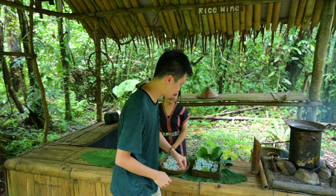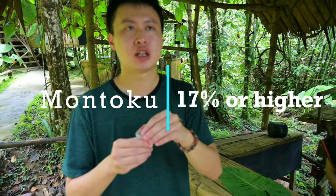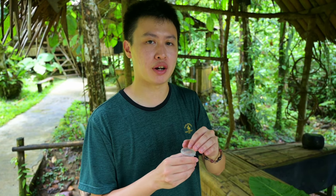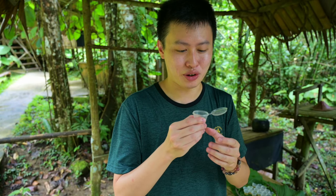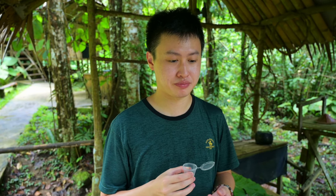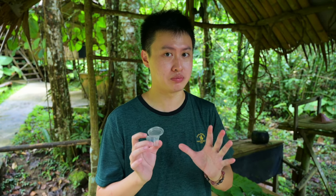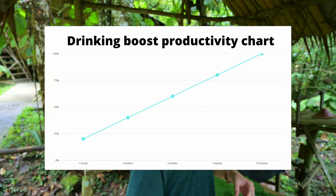And next to this one is the montokou. Montokou is actually like a soju, a stronger, distilled version of rice wine. This is what you bring out the big guns for, that's what they call it, if you're going to celebrate something. Ooh. Yep, a bit strong, but they already put it on rocks, so it's a bit diluted but still a bit strong. Drinking in the morning is always welcoming and it can boost productivity.